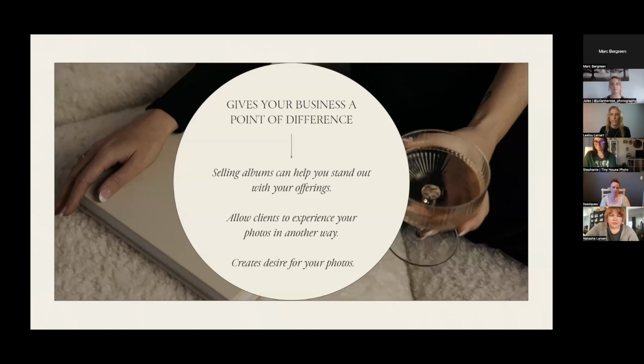It gives your business a point of difference. So selling albums can be a reason why someone books you, and not selling albums can be a reason that someone doesn't book you. As well, not everyone sells albums. So you selling albums again can be the reason that you stand out with your offerings.